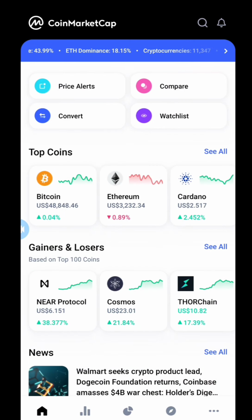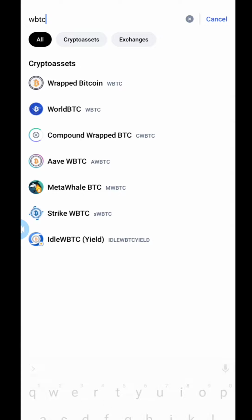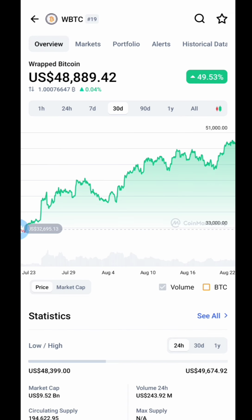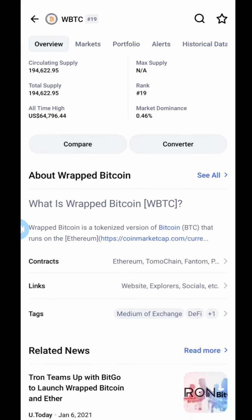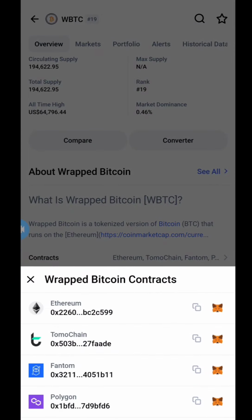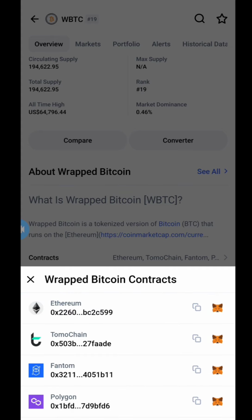Okay, so let's say I want to add another token onto the Ethereum mainnet. I'm looking for wrapped BTC. So now I have to find the token address so that I can add it to my wallet. Here in the contracts section, you can find the different contracts for the different networks. As you can see, WBTC is on Ethereum, but also on other networks, like Polygon. Since I want to add my balance, which is on Ethereum, I'm going to click the Ethereum address.